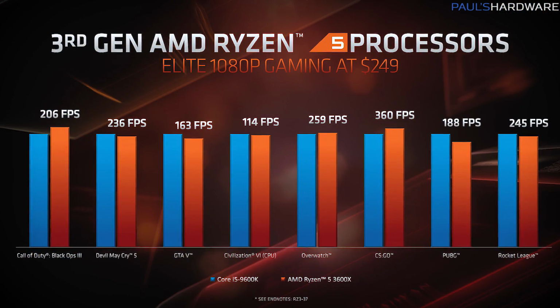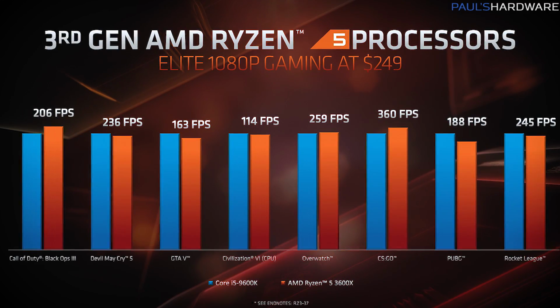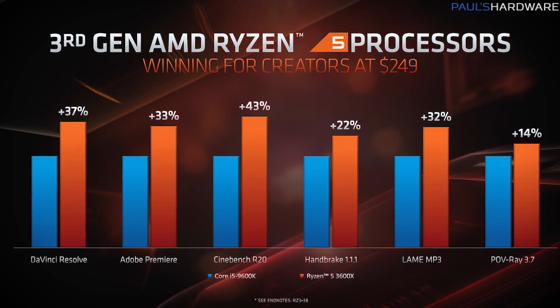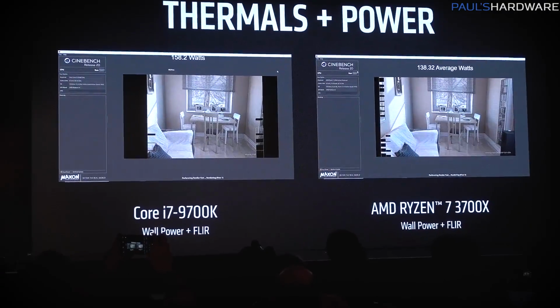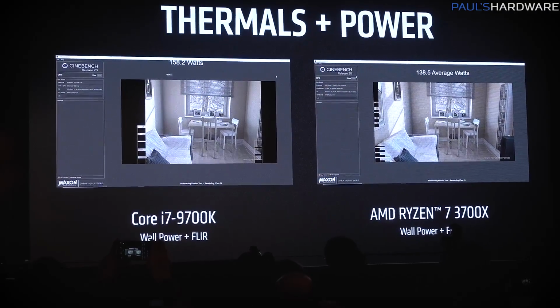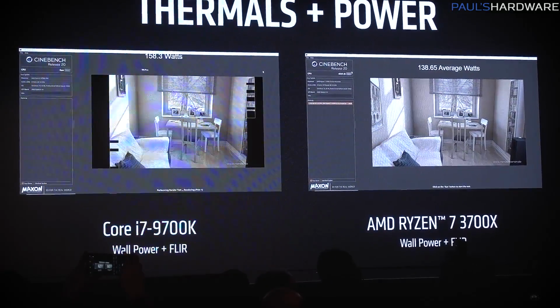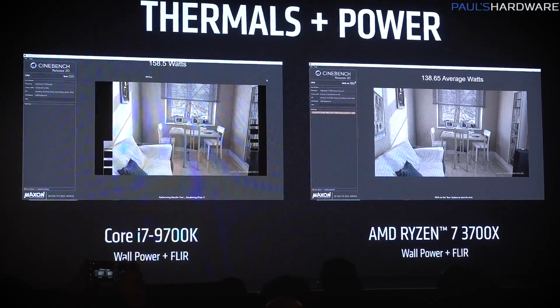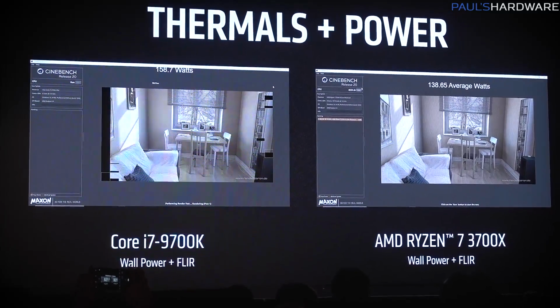We see more of the same when comparing the $250 3600X to the 9600K, and I can't help but think that if Intel didn't keep hyper-threading as a premium feature that's only on their highest-end CPUs, the 6-core 9600K might have done a little bit better here. But beyond that, AMD is also claiming the efficiency crown with a Cinebench R20 demo showing about 138 watts total power draw for their $330 8-core 16-thread 3700X versus about 158 watts for Intel's 9700K. Also, the 3700X finished this Cinebench R20 test much more quickly, although I was a little bit too far away to get the exact actual scores.